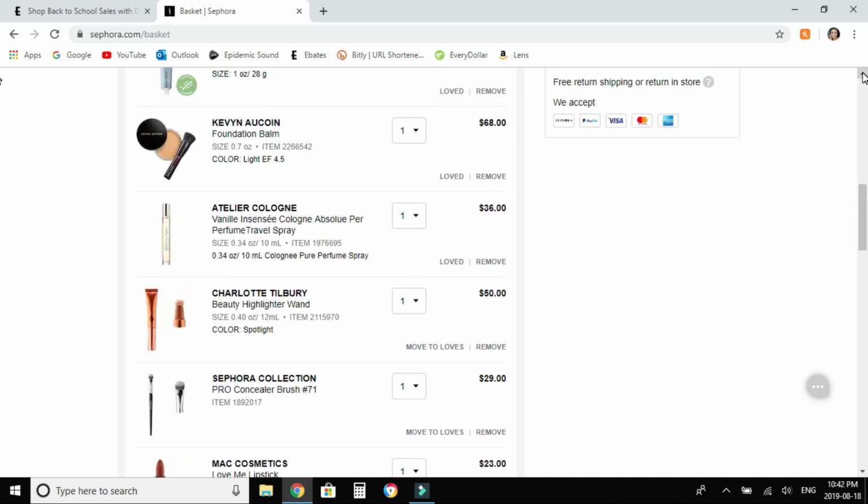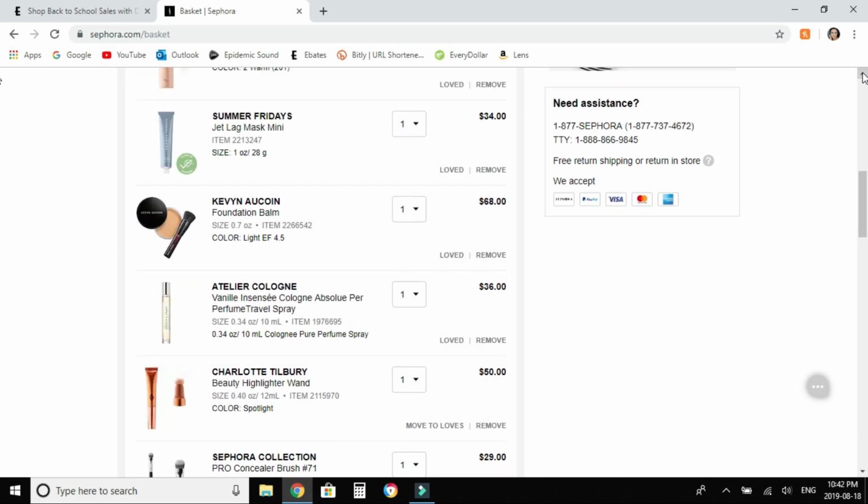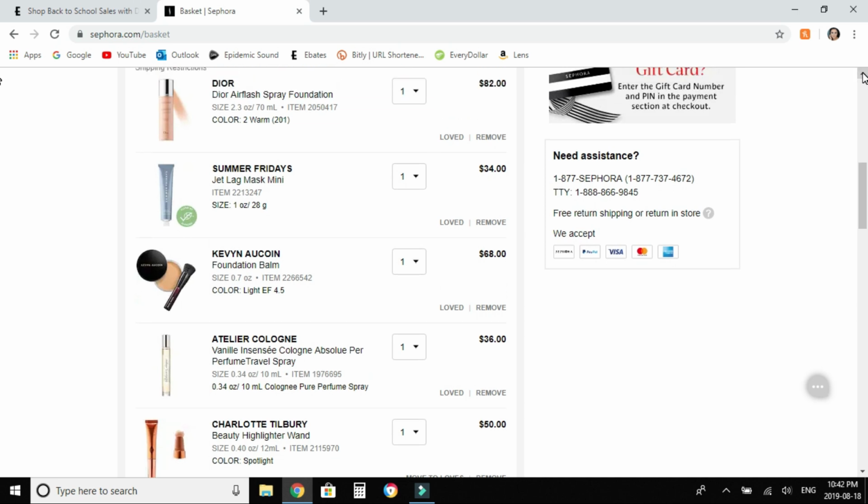That Charlotte Tilbury, I definitely want to try. The concealer brush I could probably do without, but we'll see if there's anything else that I'm willing to cut above. Okay, yeah, I am going to take the perfume out. I do have a bunch of perfume. I really don't need another one, but if I can get a sample the next time I'm at Sephora, I will of this one so that I can try out the scent.